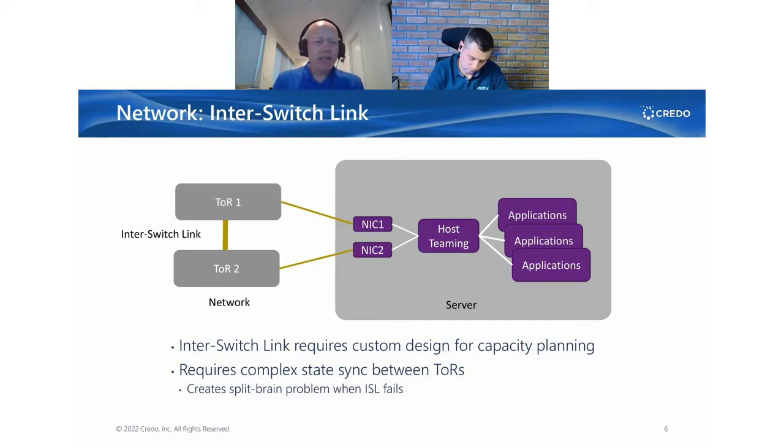The other challenge is that the interswitch link is really important for keeping the state of the two TORs together. The two TORs are constantly trying to figure out who is in charge and if they're both healthy. If that interswitch link fails, then the two TORs can both think they're in charge and you get something called a split brain problem, which can bring down the entire rack.